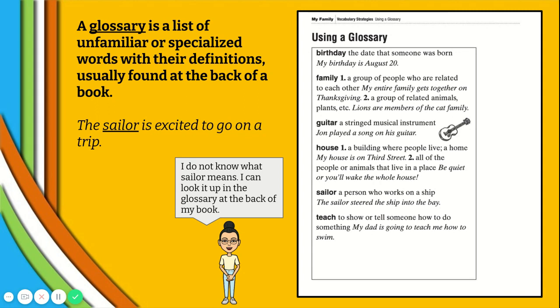We can also call sailor our entry word. It says, a sailor, a person who works on a ship. The sailor steered the ship into the bay. Now I know what sailor means. Thumbs up if you know what sailor means now.